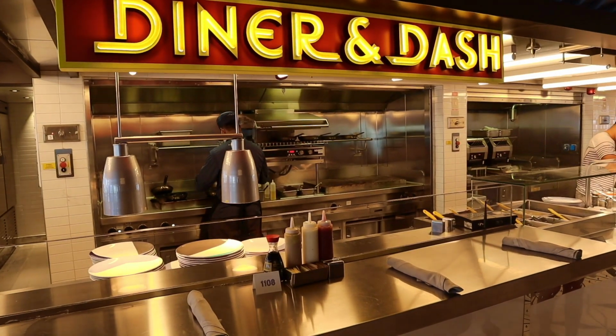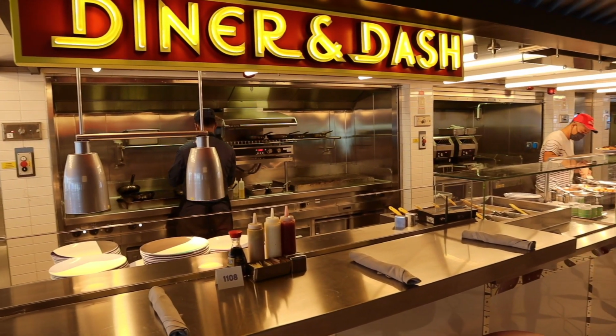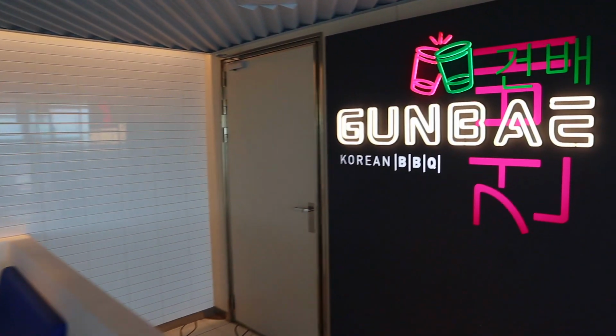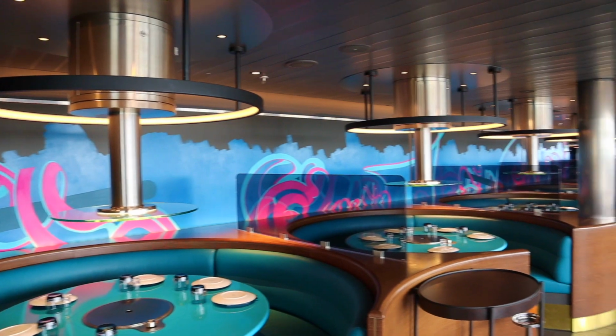This is kind of what replaced the buffet on board a typical cruise line. And there's also Gun Bay, which is a lively Korean barbecue restaurant.